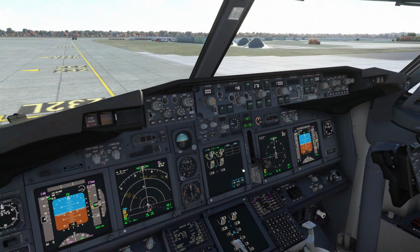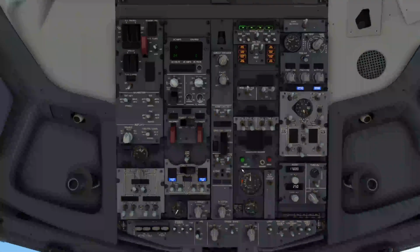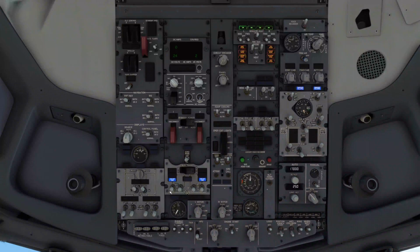So there we go. Engine 1 and 2, good start on both. So the engine generators 1 and 2 can come on. Both of them are on. Engine 1 and 2 start switches will go to continuous for takeoff. Probe heats will come on, both sides. Engine anti-ice not required today.